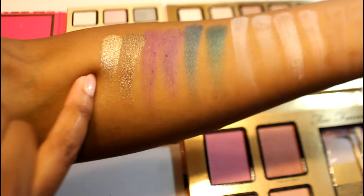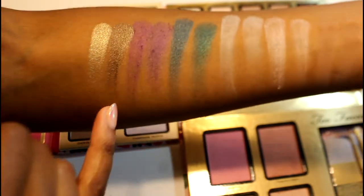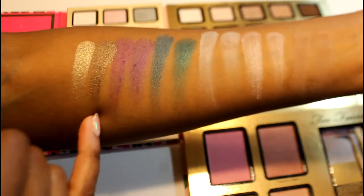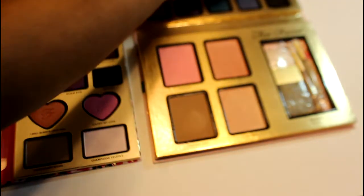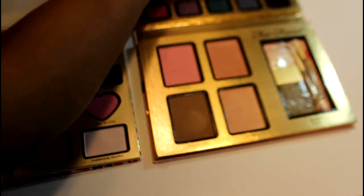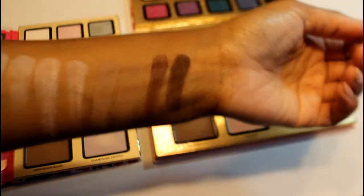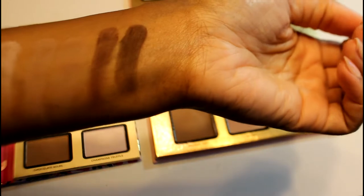Irresistible is more like a greenish cool tone gold. Don't Settle is more like a warmer gold, almost copper brownish colors. Interesting color. Makeup and Chill and Knockout. So Makeup and Chill is more like a red tone brown and Knockout is like a neutral brown maybe.